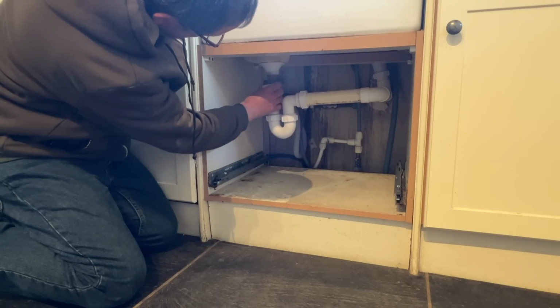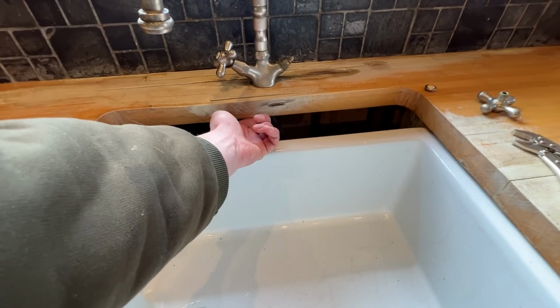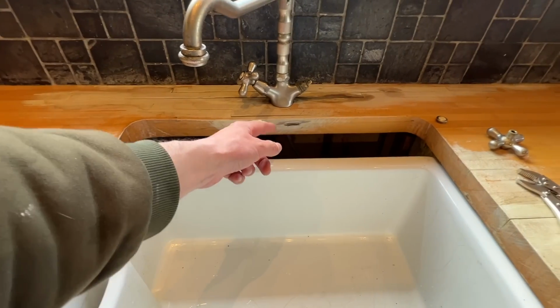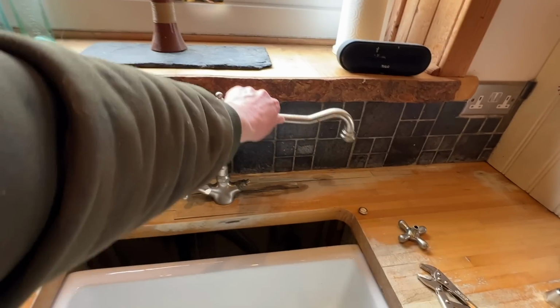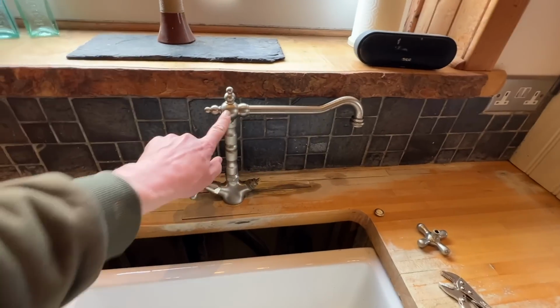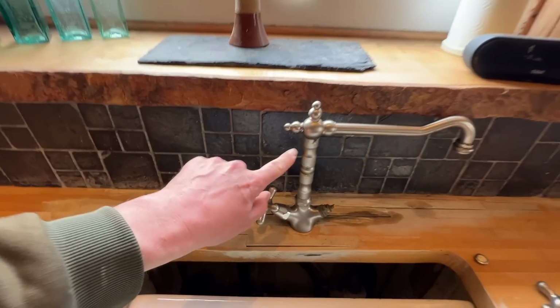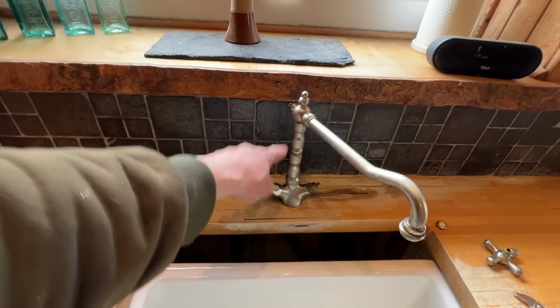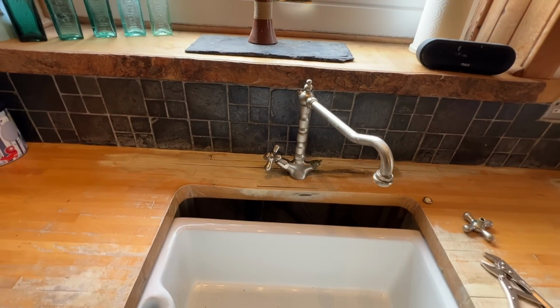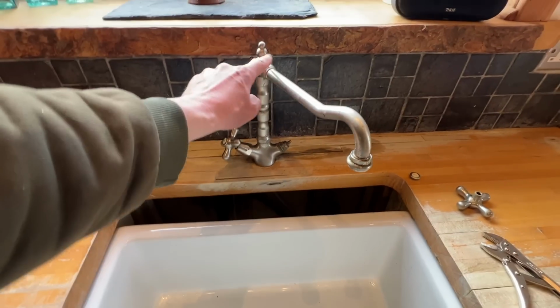Oh, hello. I need to get up in here with a little socket set, take that off, and then I should be able to lift this off, because you can't get this past here. So I can't take that off, so I can't replace the washers, which is what I think I'm going to have to do. Look at the leak there, see that? I should have rubber washers in here, maybe they've just perished, probably have. But anyway, I've got to get in here and then take this tap off, so let's do that.